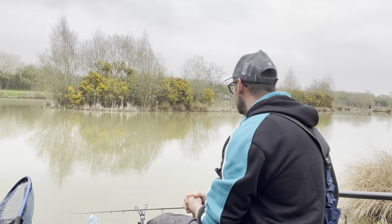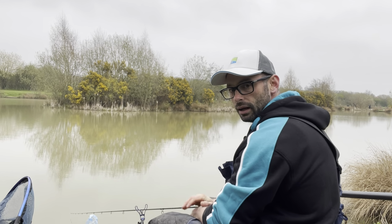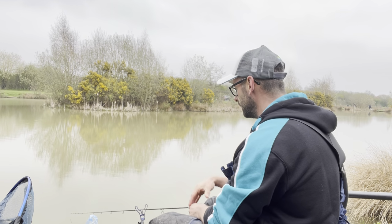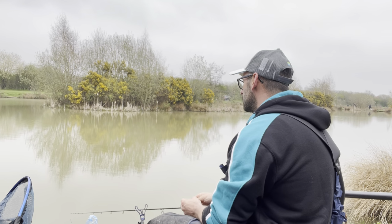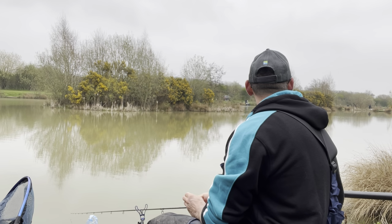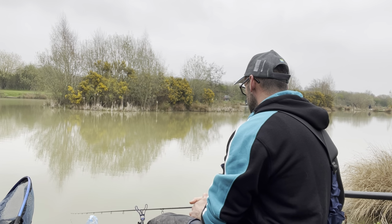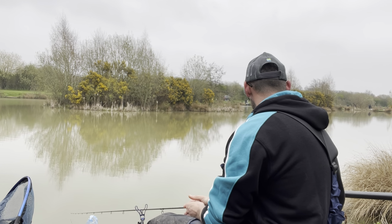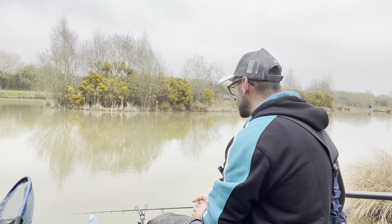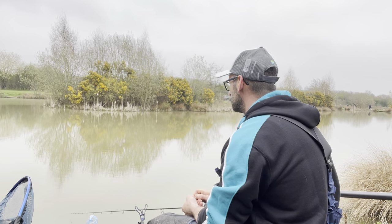Another couple of liners then. You can tell that the fish aren't feeding because you tip them. When it's just a normal line, it's steady where the fish pulls. But yeah, we've had a couple of fish to start with early, so hopefully it can only get better as the day warms up.